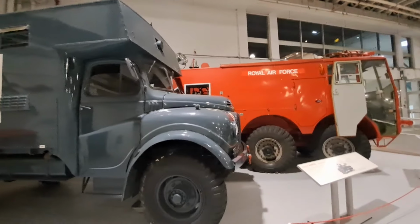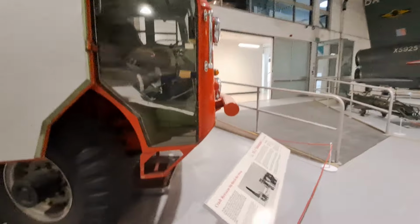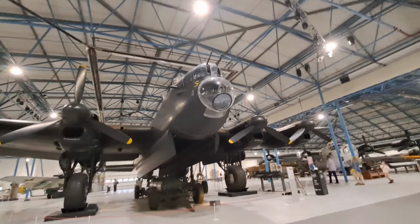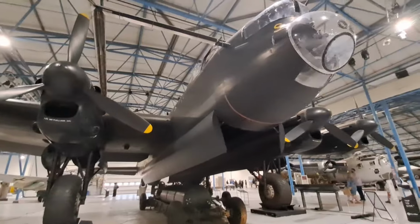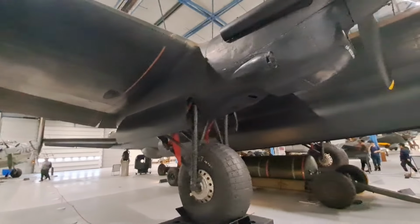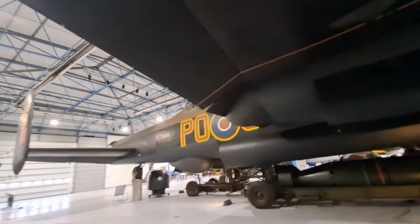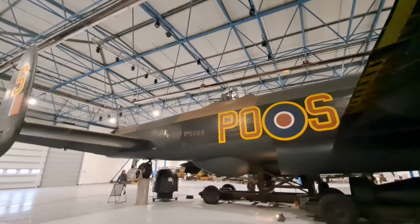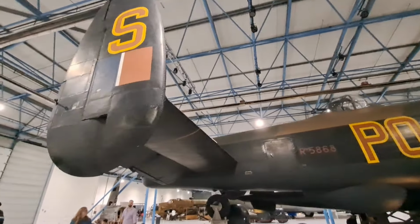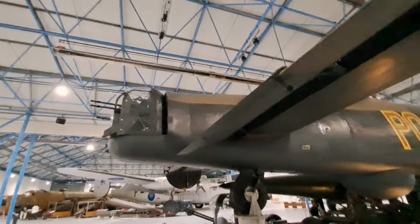RAF ambulance and fire engine. This is probably the biggest aircraft the museum has to offer here. It's the Avro Lancaster. Maybe not. This is the centrepiece of the Bomber Command exhibit here at RAF Hendon. You can see the old turret up there.